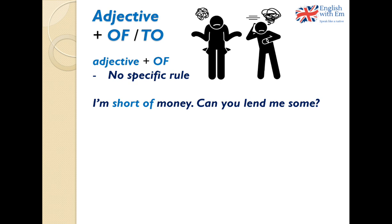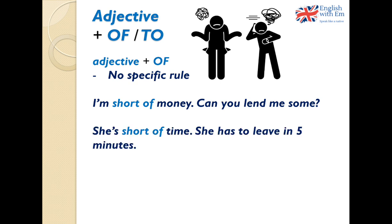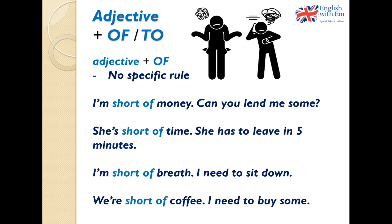I'm short of money. Can you lend me some? She's short of time. She has to leave in 5 minutes. I'm short of breath. I need to sit down. So perhaps if you've been doing a lot of exercise, you feel short of breath, you can't breathe very well, and you need to stop. We're short of coffee. I need to buy some.